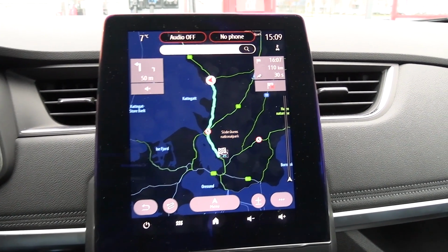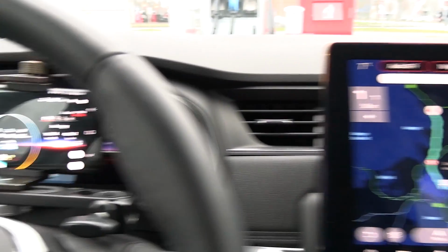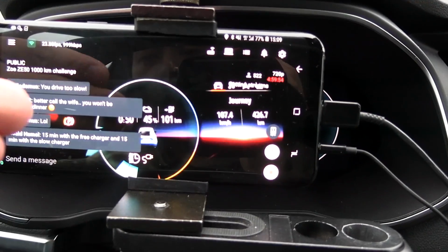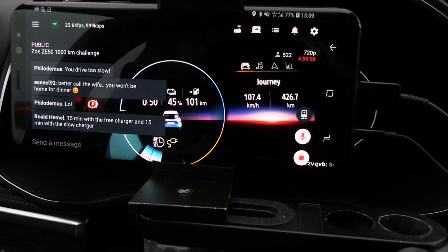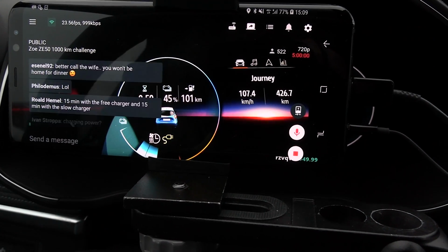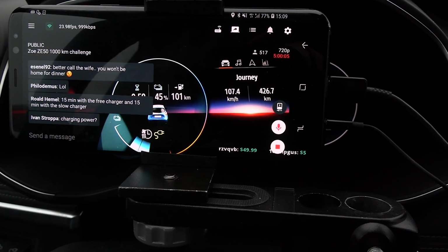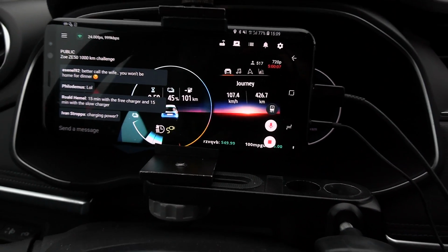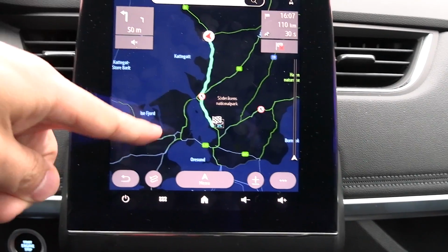What the heck? I was hoping for 13 hours. Is this going to take more than 13 hours? We are at 45%. And according to my calculation, just to be safe, we should go for 65 to 70%. Okay, I'll figure out something. But anyway, the next stop will be Löddeköping at the turnaround point.